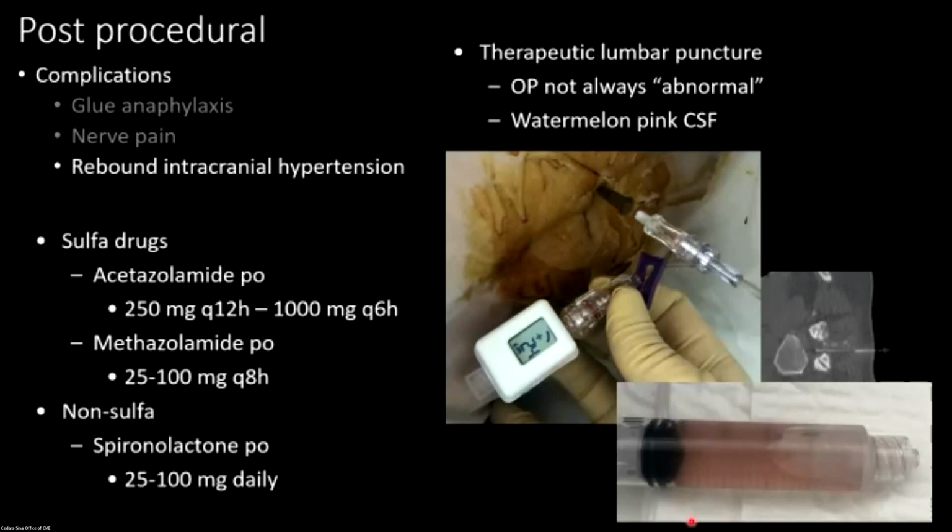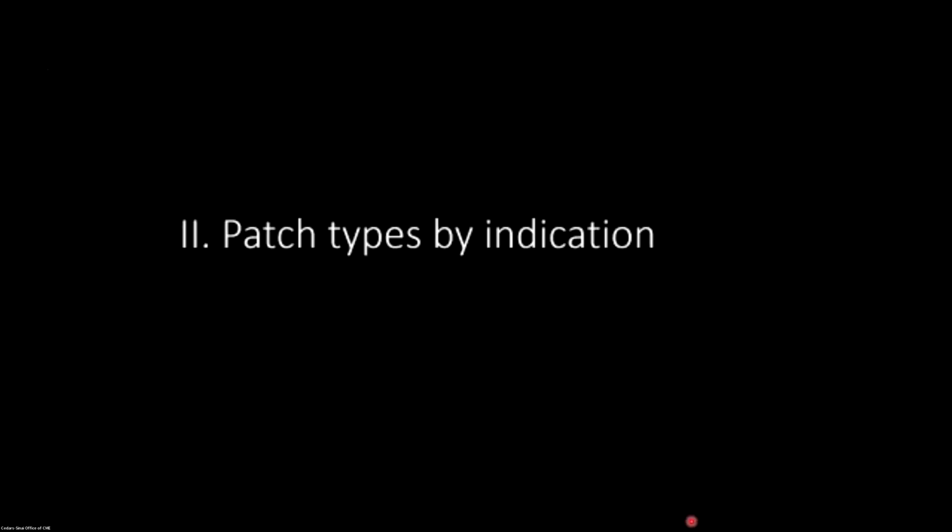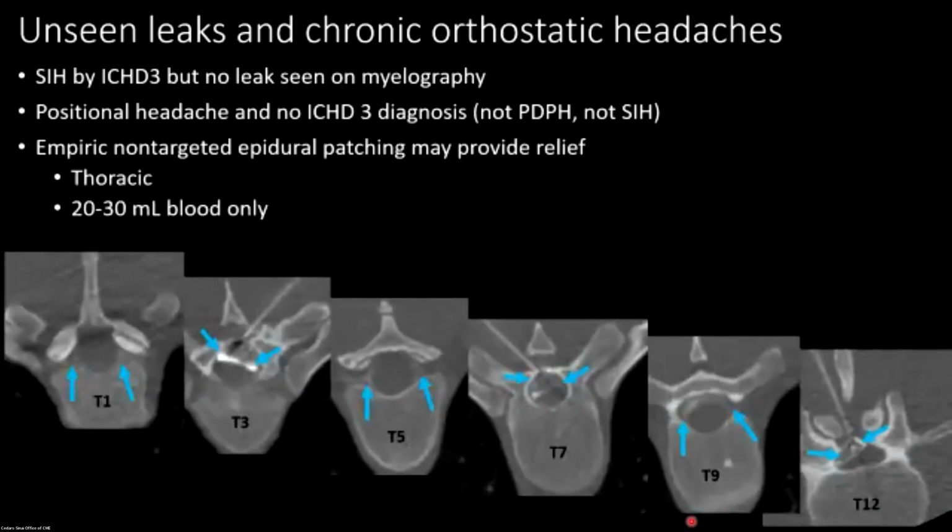And that doesn't mean you've caused massive subarachnoid. That's okay. Don't be freaked out by that. All right, so moving into specific patches by different indications.